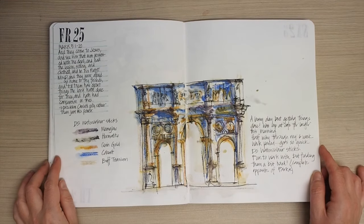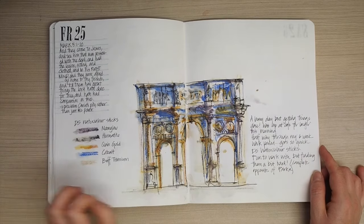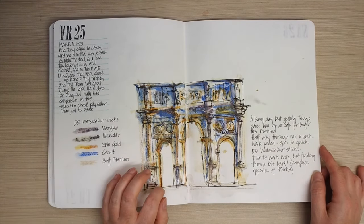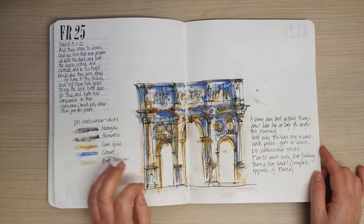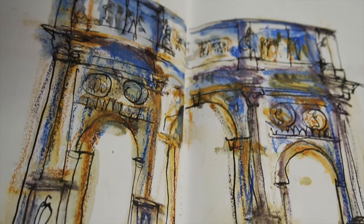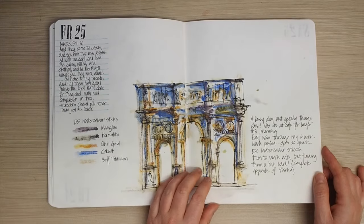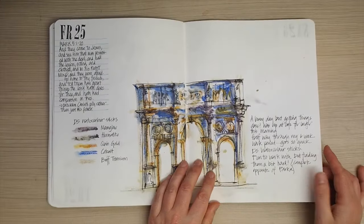On Friday, I decided that I wanted to do a little bit more play with those watercolour sticks. Mine are actually quite hard, which is really nice. I know some other people have problems with them being too soft, but mine are very hard. And I was working into the paper quite a bit, which actually went through onto the next side, which I'll show you in a minute.